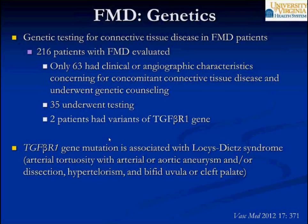After a full physical evaluation, it was determined that about 63 patients of these 216 patients should undergo full genetic counseling, of which 35 underwent genetic testing by blood testing, and only two of these patients had variants of TGF-beta receptor 1, which is in fact associated with Loeys-Dietz syndrome. And hence, there is some association, or concomitantly, you will see patients who have vascular connective tissue diseases and FMD, but it is likely that these are two distinct entities occurring in the same patient by chance.